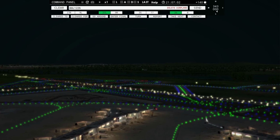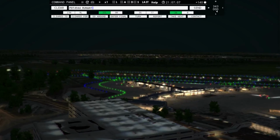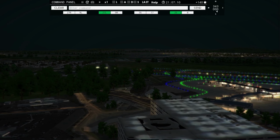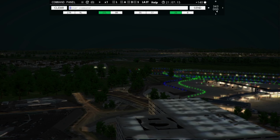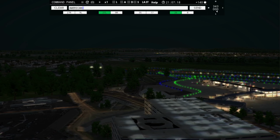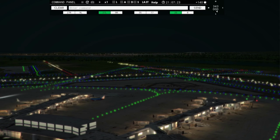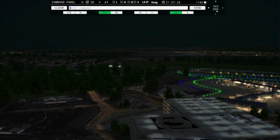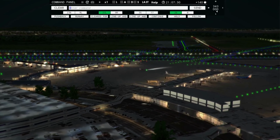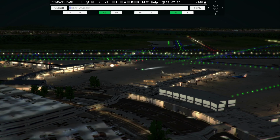Philadelphia ground, Piedmont 4840 ready to taxi. Piedmont 4944, runway 17, clear for takeoff. Philadelphia Tower, American 734 requesting push and start. Runway 17 cleared for takeoff Piedmont 4944. American 1328, runway 27 right, line up and wait. Runway 27 right line up and wait American 1328. Piedmont 4806, runway 17, line up and wait. Runway 17 line up and wait Piedmont 4806. Piedmont 4840, runway 17 taxi via Juliet Echo. Runway 17 taxi via Juliet Echo Piedmont 4840.